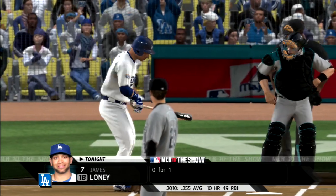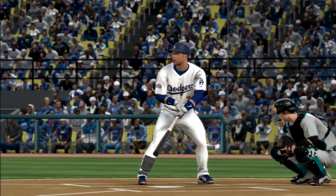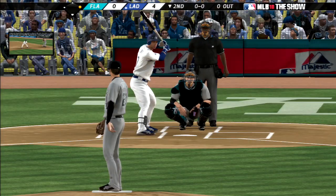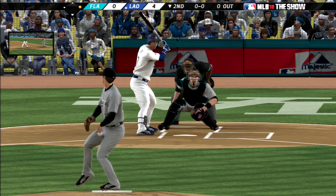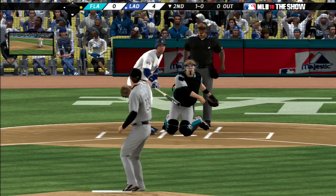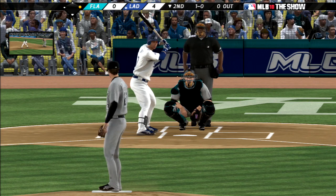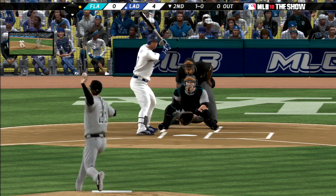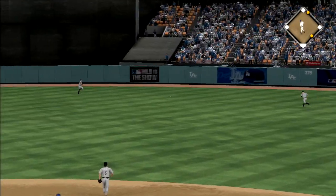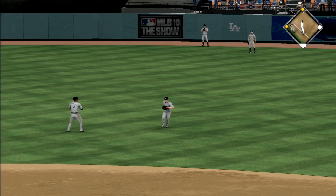James Loney will dig in. He popped out his first time. Nowhere close with the fastball to begin the at-bat. It's ball 1. And this second inning's not starting out any better than the first. The 1-0 pitch. Swinging a liner toward right center. And Loney has found a seam as this should be extra bases. And Damon will fire this one in off the wall.